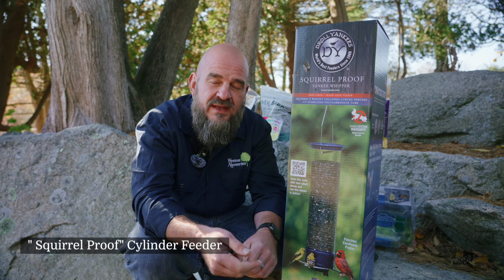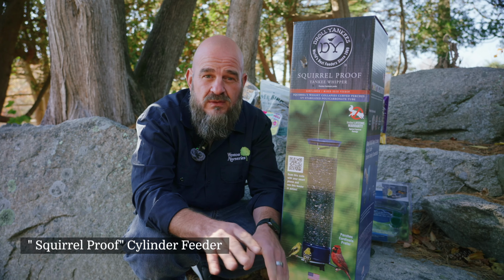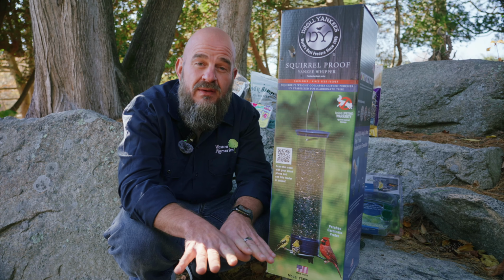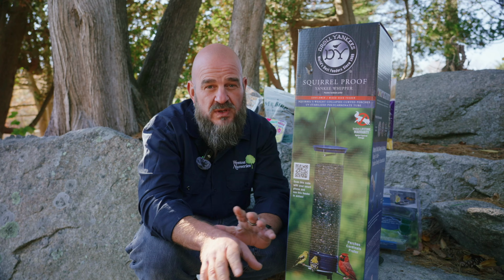You want to find one that has a weighted door. There are many different squirrel proofing or squirrel deterrent feeders out there. I found this one to be the best. What happens is when the squirrel jumps onto the feeder itself, it closes the ports, not allowing the squirrel access to the feeder itself. So this is probably one of the best ways that you can keep squirrels from eating all of your bird food.